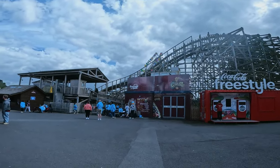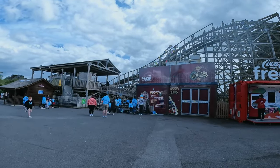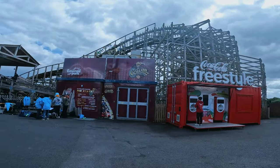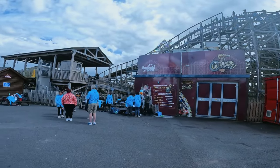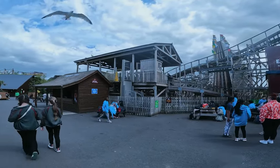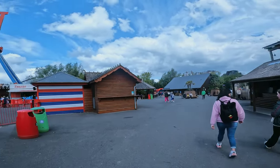So this is Chulainn, which I probably got completely wrong, but this is their big gravity group wooden coaster. Really excited to ride this later. But I'm going to head for Tir Na Nog first, which is their brand new themed land. We've got two new Vekoma coasters over there, so that's all very exciting.